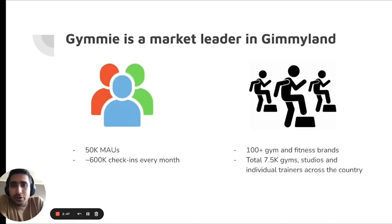Now that we know about Jimmy, let's dive a bit deeper into Jimmy's business. Jimmy has 50,000 monthly active users, and about 600,000 check-ins across all of its gyms in a month, right? So if you do a simple math of dividing the check-ins by the monthly active users, you see that an average Jimmy user does about 12 check-ins per month.